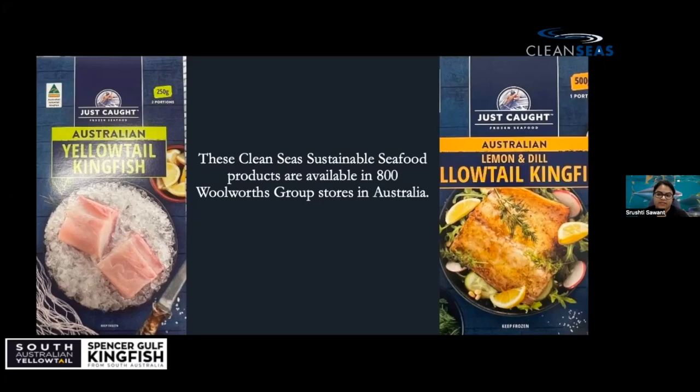So I think they teamed up with Just Caught, the frozen seafood. So we provide them, and then they package it for us, and then they sell it. And then it goes through Woolworths group stores in Australia.